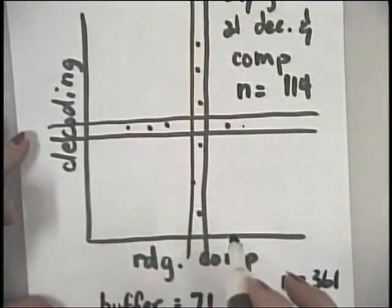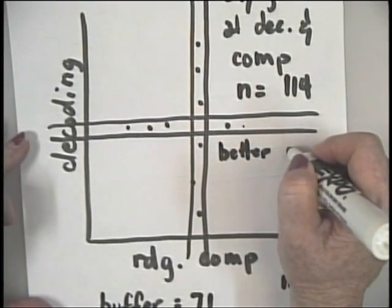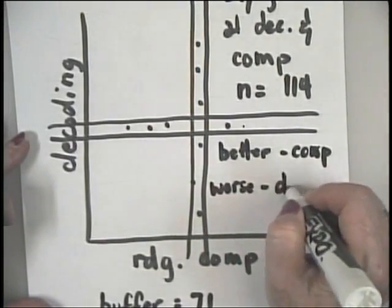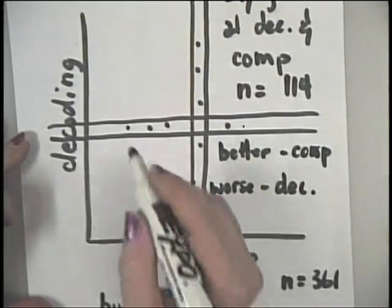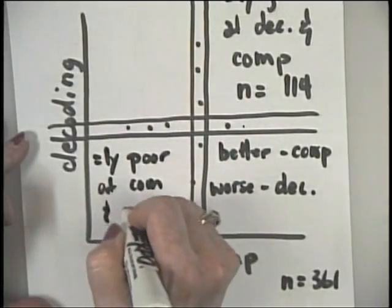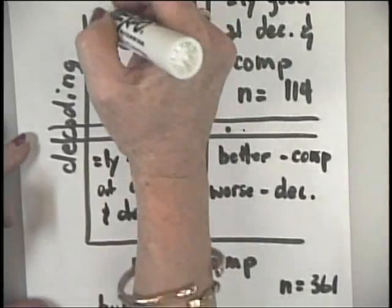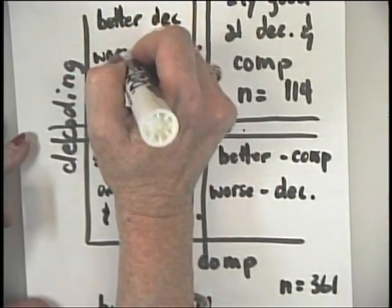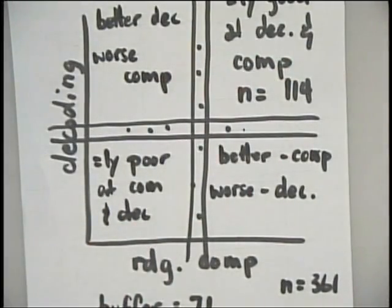Okay, now let's see what needs to fall in these other categories. Students over here are better at comprehension and worse at decoding, right? So fill this in just like I am here. What about these guys here? They're poor at both. They're equally poor at comprehension and decoding. These guys are equally good. These guys are equally poor because of where they fall. So what does that make these guys over here? These guys are better at decoding and worse at comprehension.